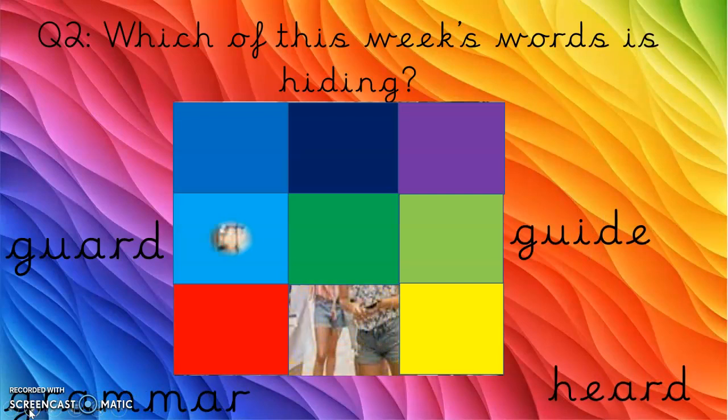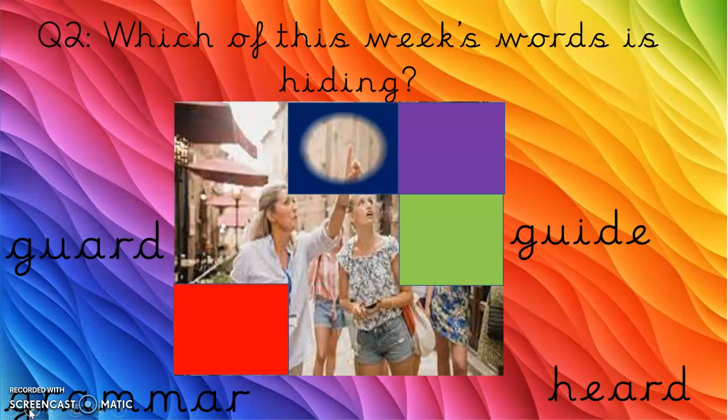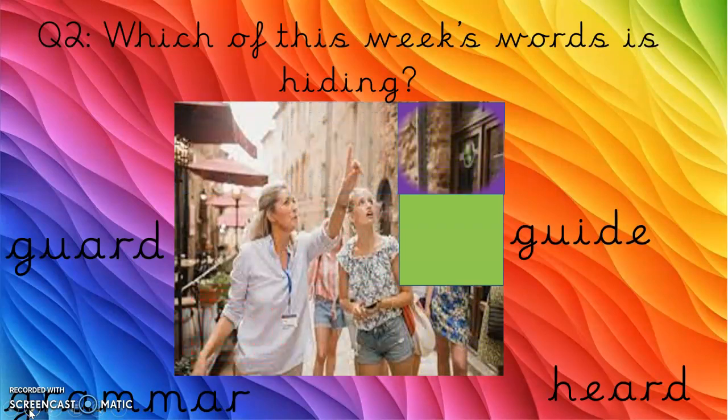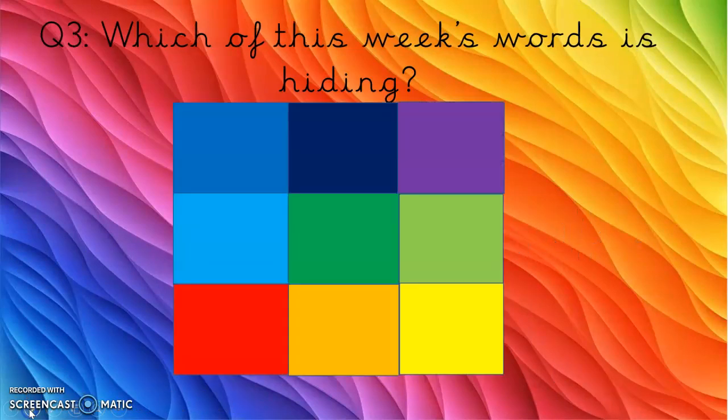What is the picture showing us this time? It's the lady showing people round. So on your piece of paper, hopefully, you will have the word guide. G-U-I-D-E. Great job.